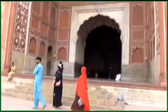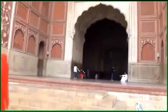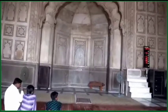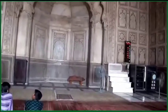The full name of the mosque, Masjid Abdul Zafar Muhyiddin Muhammad Alamgir Badshah Ghazi, is written with marble inlay above the vaulted entrance. One room of the mosque is said to contain hair from the Holy Prophet Hazrat Muhammad sallallahu alaihi wa alihi wasallam and Hazrat Ali radiallahu ta'ala anha.